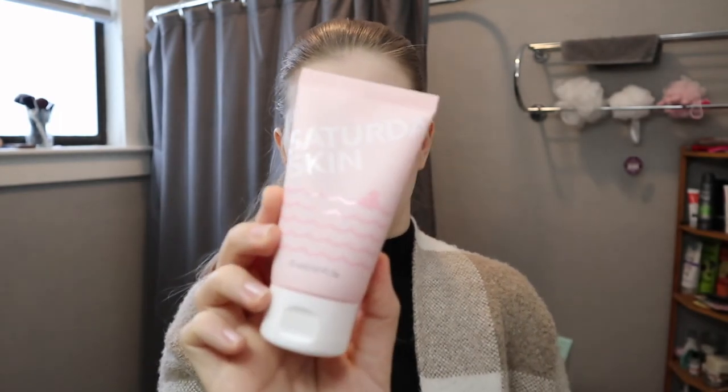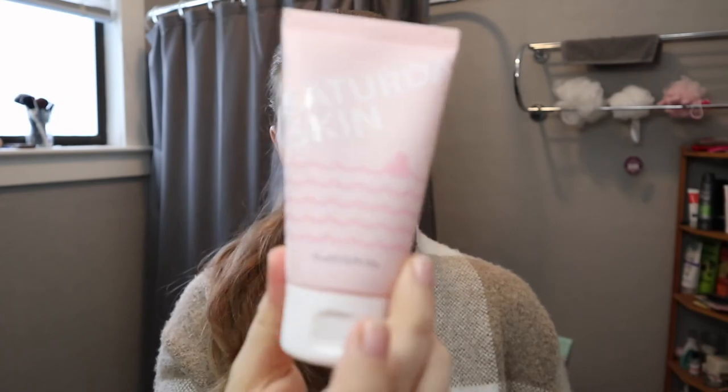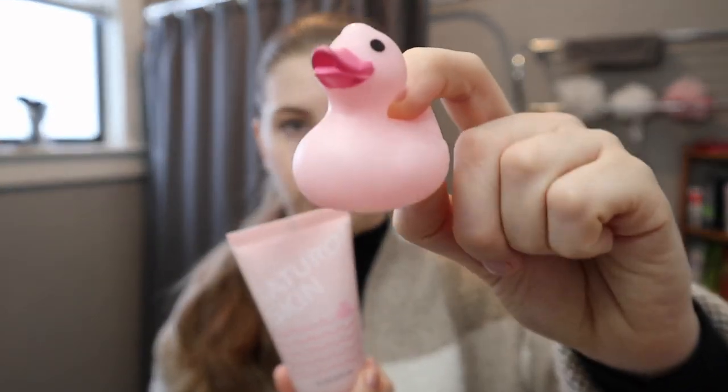And the last product, last but not least, in the slightest, is the Saturday Skin Rub-A-Dub Refining Peel Gel. And it comes with a cute little rubber ducky. This stuff, I love. I don't know what it does, if it's just a physical exfoliator or it's physical and chemical exfoliator, but you probably noticed when I was using it, those white clumps are, it's partially product, but I'm pretty sure it's also partially like a layer of dead skin coming off your face.